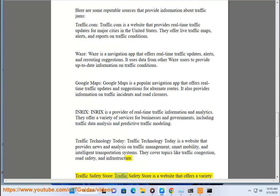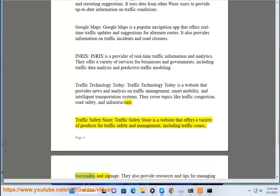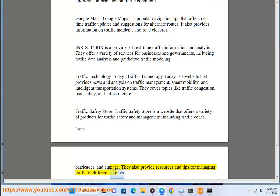Traffic Safety Store. Traffic Safety Store is a website that offers a variety of products for traffic safety and management, including traffic cones, barricades, and signage. They also provide resources and tips for managing traffic in different settings.